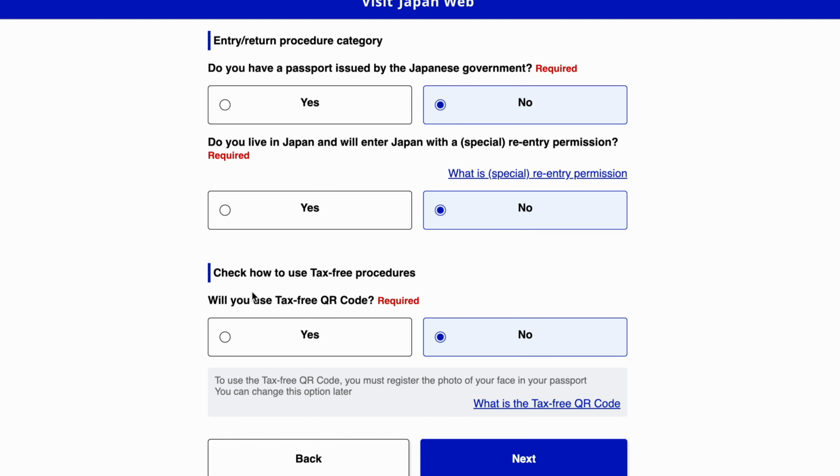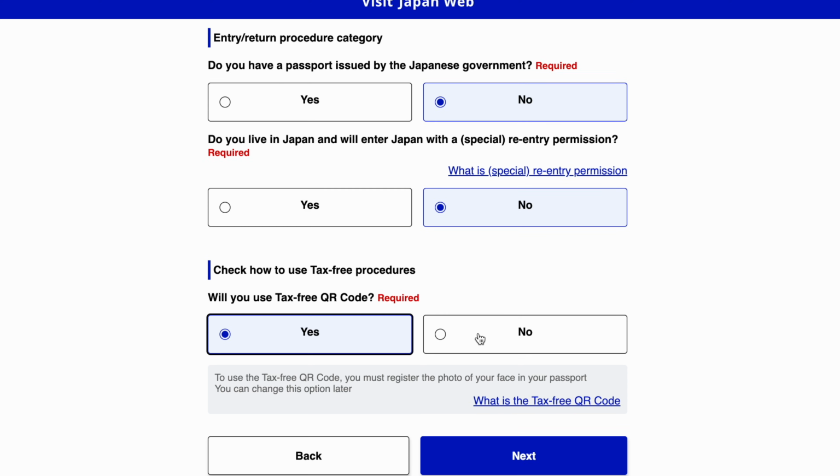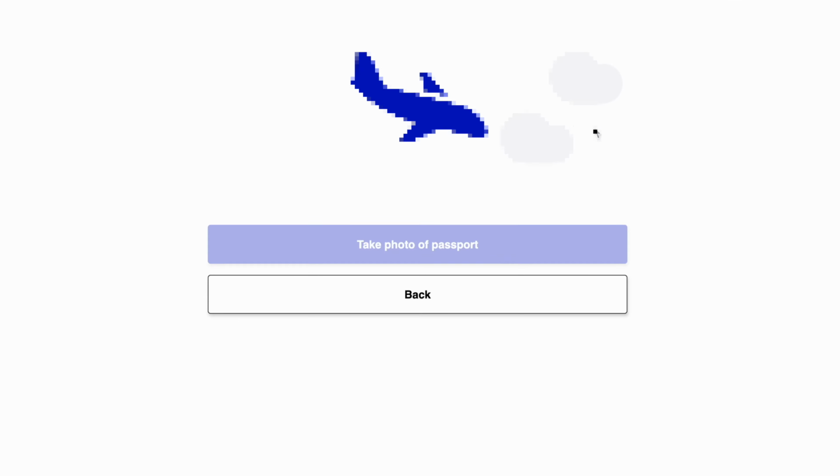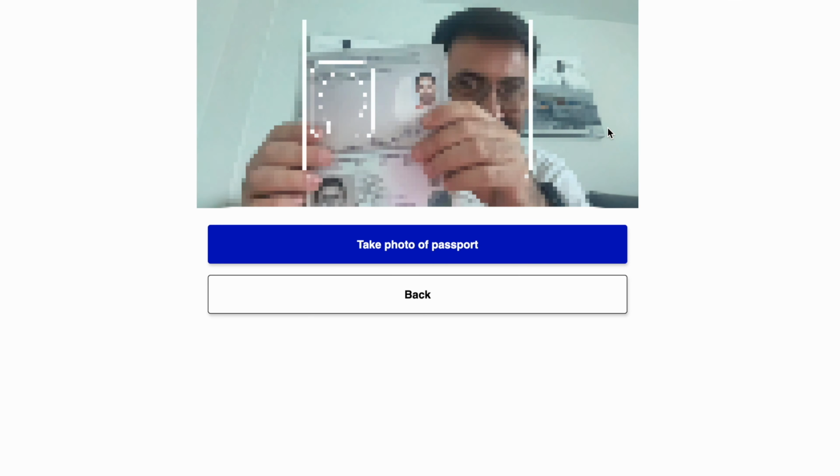And if you want to register for a special tax-free QR code to also speed up your tax-free shopping, you can do so by registering a passport photo and then scanning your landing permission seal affixed to your passport once you have entered Japan. It's quite simple and worth doing before you head off.